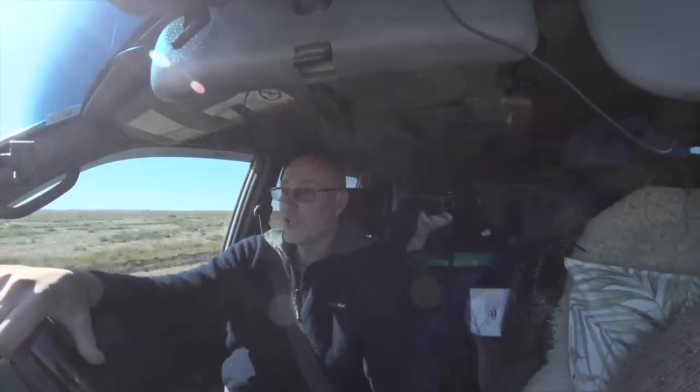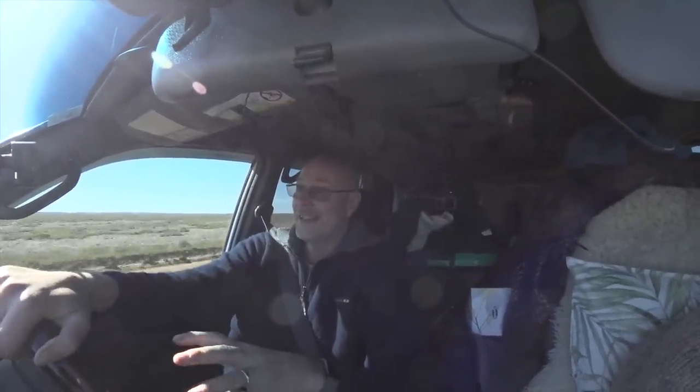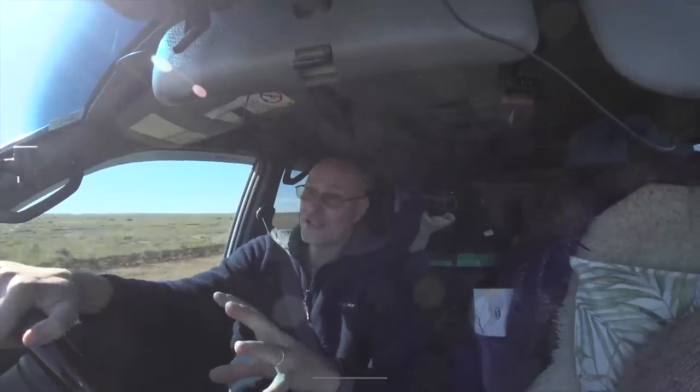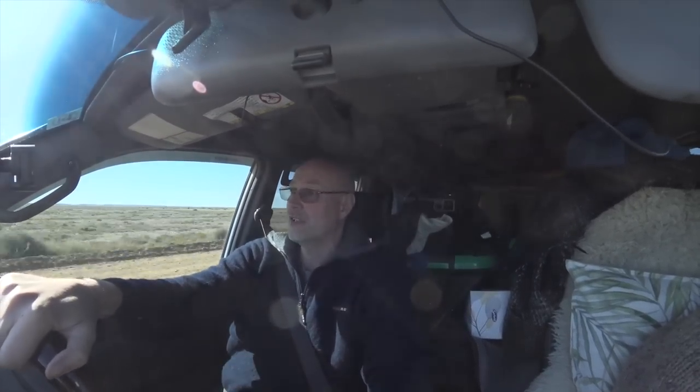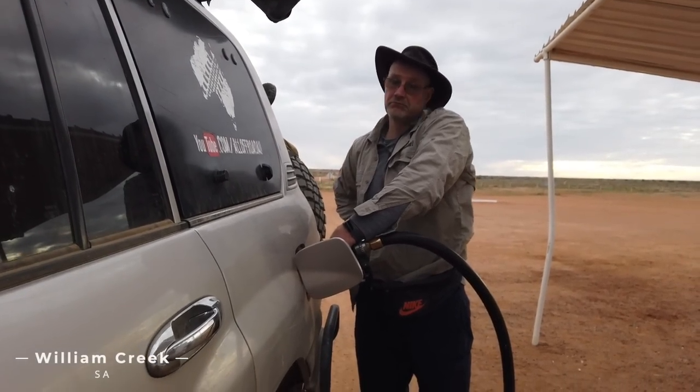Yeah, we just left Marree, which was out of fuel. And again, explains quite well why in Australia really long range fuel tanks are pretty much a given. 325 per liter.